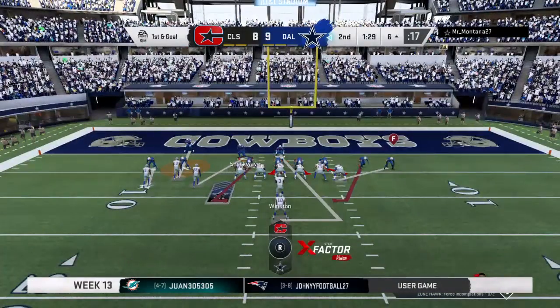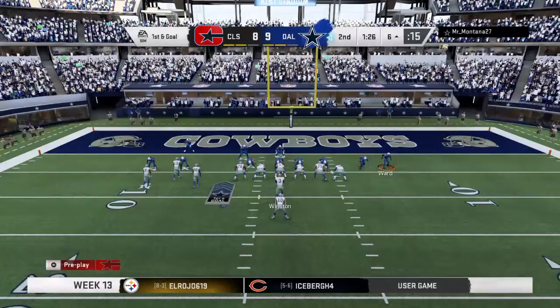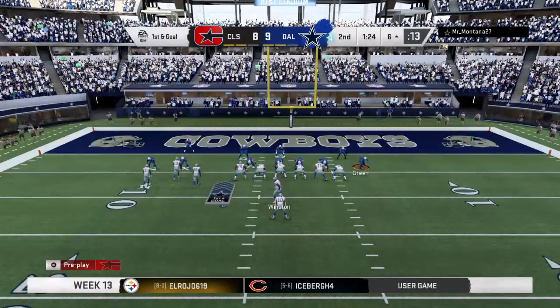Rush in. Rush in. Rush in. Switch it, switch it, switch it. Come on, switch it. Check, check. Lucky.